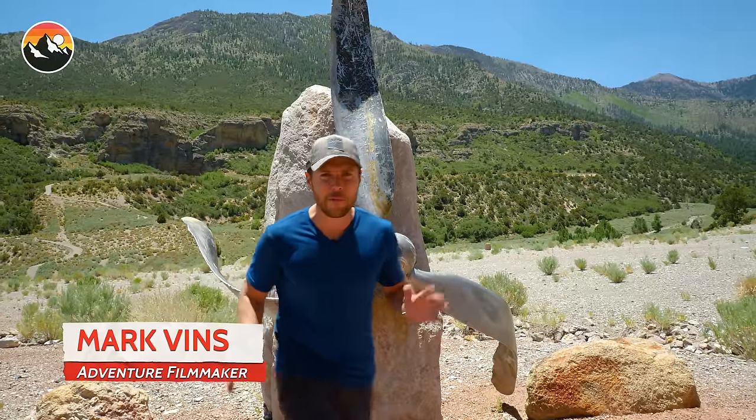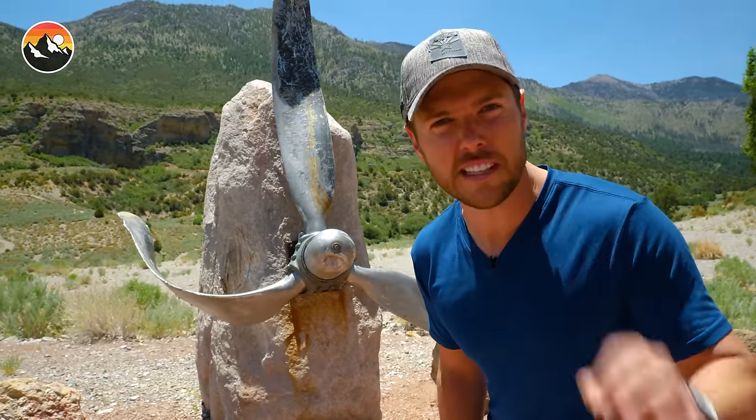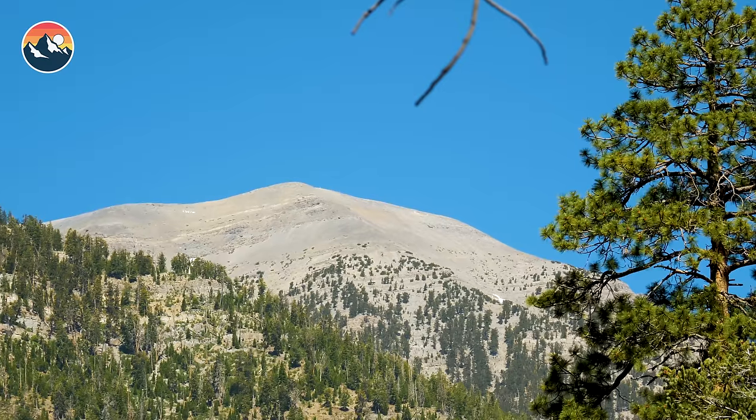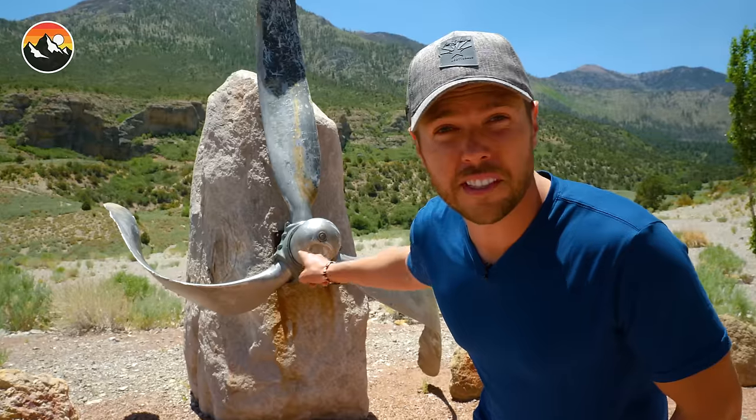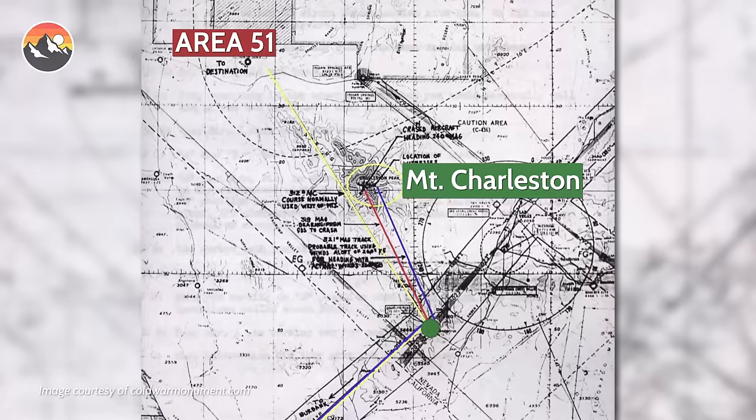What's going on, everybody? I'm Mark Vins, and this is about to be our most ambitious adventure with me yet. Tomorrow, we're gonna hike to the peak of that mountain behind us to find what's left of this aircraft. And get this, that airplane was headed to Area 51.